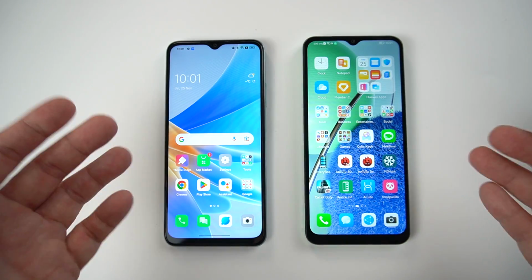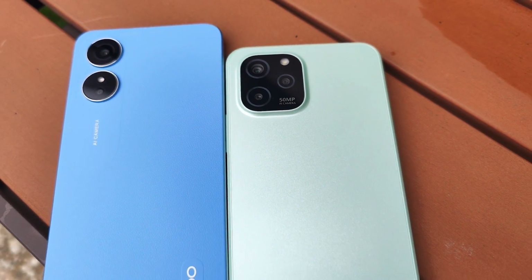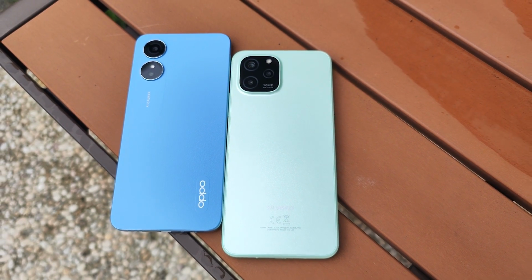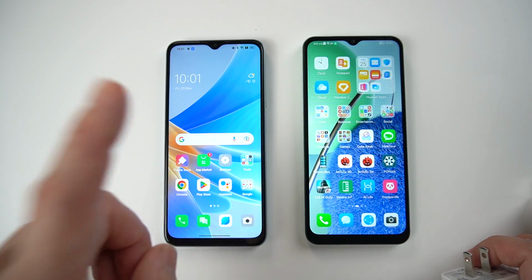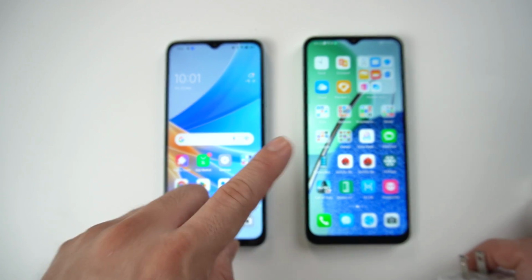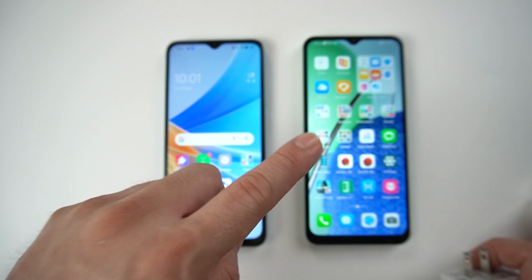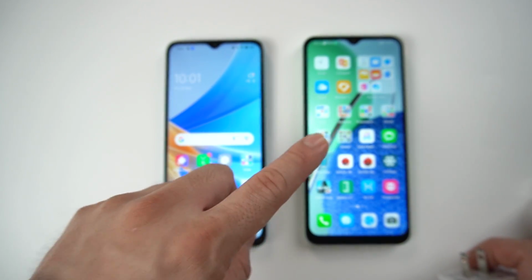Both of them have 5,000 mAh of battery. And pagdating naman sa charging, well, honestly, doon na nagkakatalo. Si Oppo A17, it only supports 10 watts charging. Si Huawei Nova Y61 supports 22.5 watts fast charging. And probably the first time sa 7,999 na price point, meron kang fast charging na ganun kabilis.